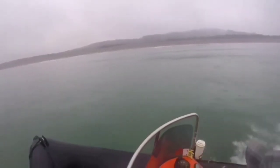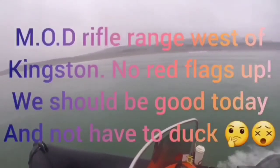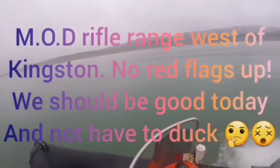Just over here, guys, is the old rifle range. It is still used by the MOD on occasions, and also by a private club, I think, once a month. And I have fired a few things on it myself. No flags up today though, so nobody should be shooting bullets over the top of our heads.